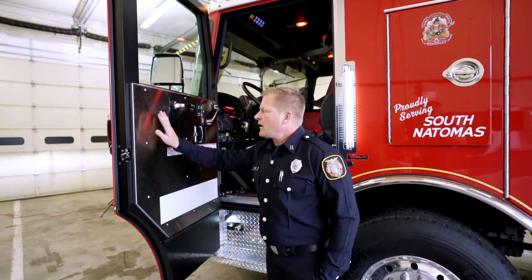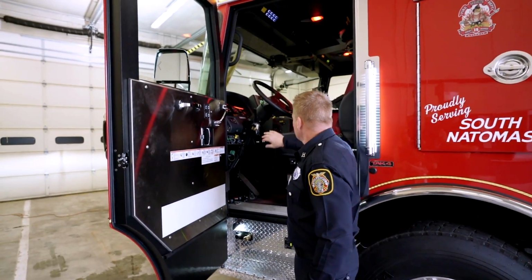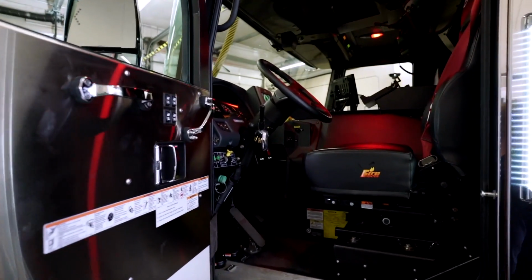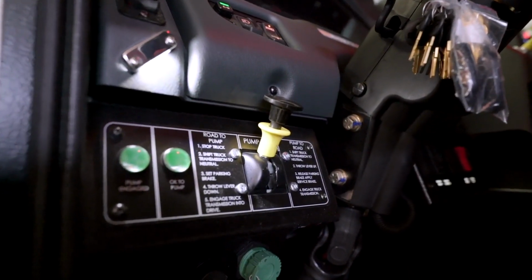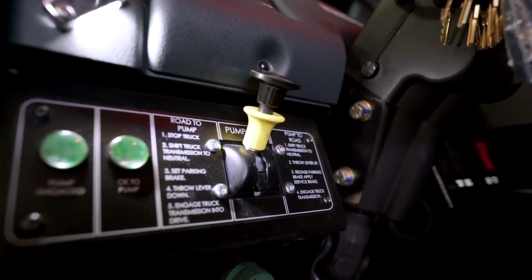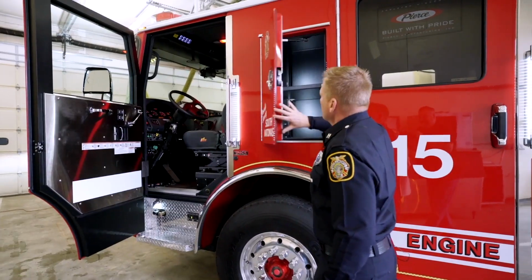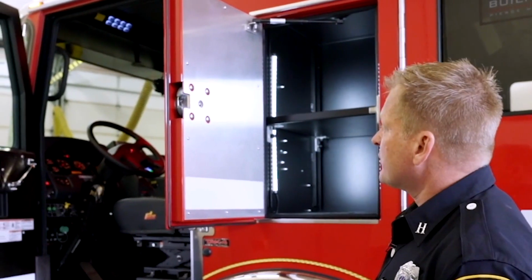With the clean cab model, everything is stainless steel on the doors, everything is a wipeable surface. All of our vinyl is wipeable, making it healthy for us and decreasing any of the contaminants that we have. Our pump shift there operates our Watrous 1500 GPM pump with a 500-gallon tank. You'll see here all the wipeable surfaces that Pierce and Golden State have provided for us.